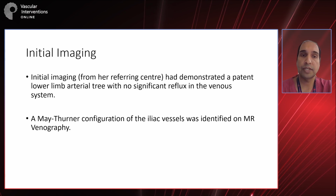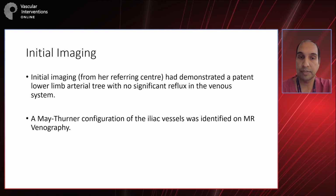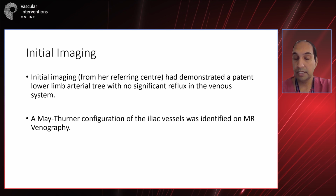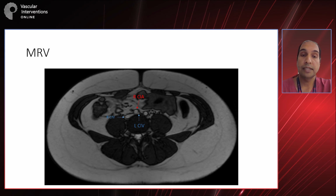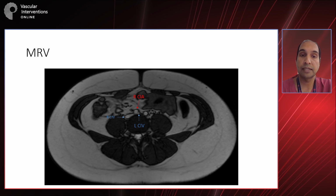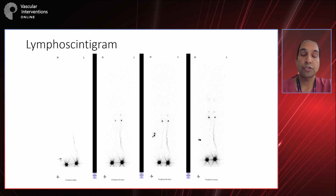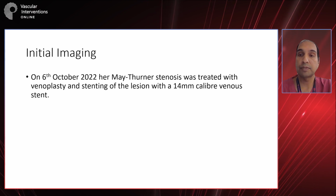Initial imaging had demonstrated that the arterial tree was absolutely fine, and there was no significant superficial or deep venous reflux noted on duplex imaging. However, cross-sectional imaging, both CT and MR venography, suggested that there was a May-Thurner configuration of her vessels. And this is her MRV, which showed that the left common iliac is quite tightly compressed by the overlying right common iliac artery here. She also had a lymphoscintigram, and that demonstrated that the transit of lymph was much faster up the left leg than it was up the right side.